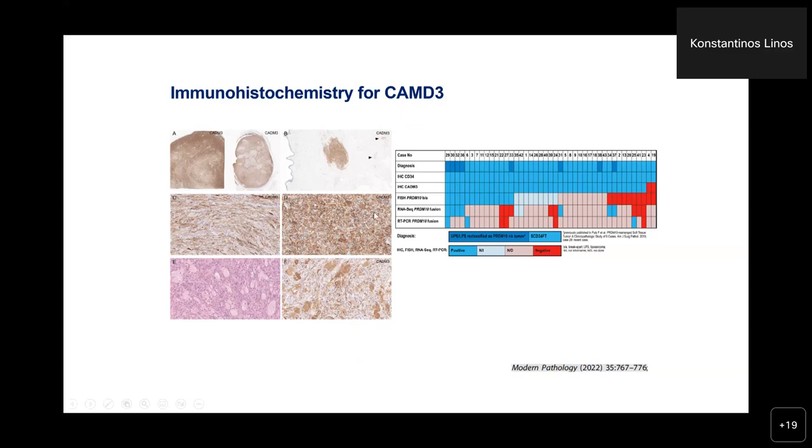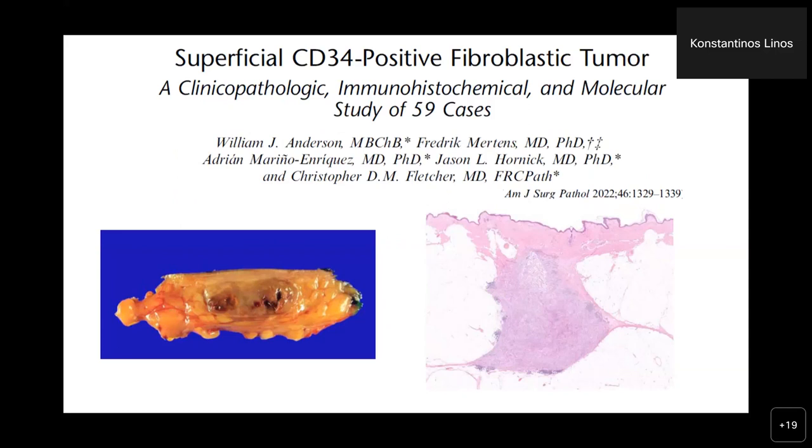And it doesn't stain in the same manner, with this diffuse and strong positivity, other entities in the differential. And this is a paper that got published a couple of months ago and is the largest series of superficial CD34 fibroblastic tumor, from Boston. They had about 59 cases. You can see a gross picture here: this is the skin, epidermis, dermis, subcutaneous tissue, and a well-circumscribed tumor here. These tumors have a lot of histiocytes, so they can look a little bit orangey grossly. That's why you see that orange hue here. Superficial, many times characteristically, they have these lymphoid aggregates at the periphery.